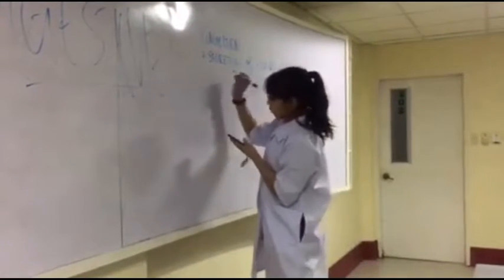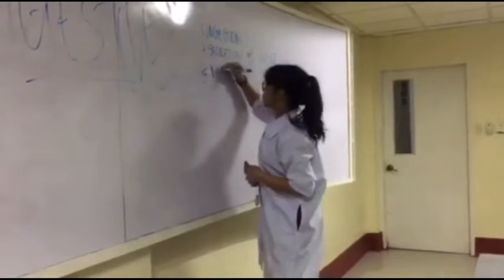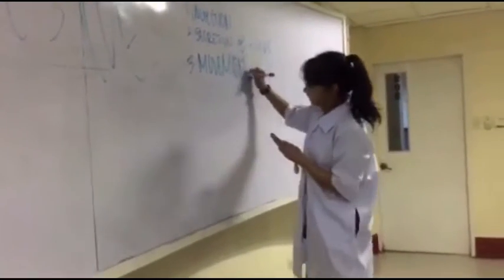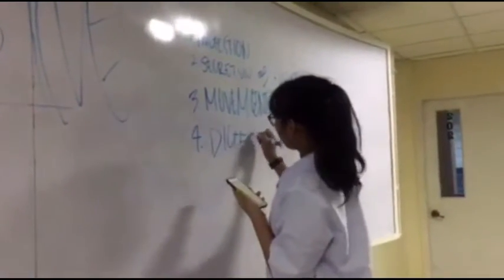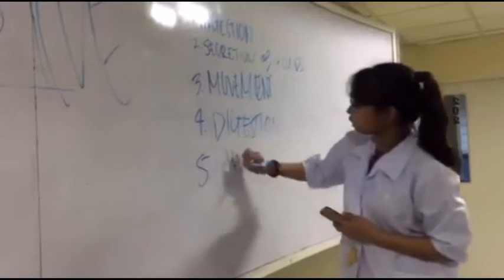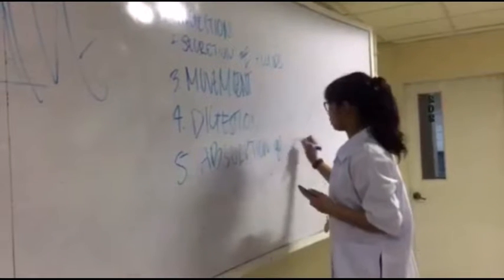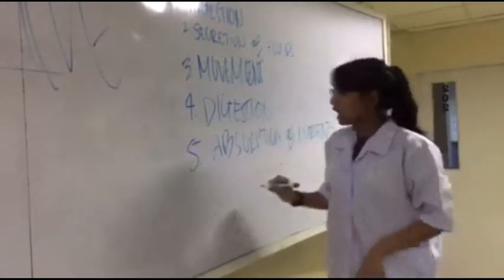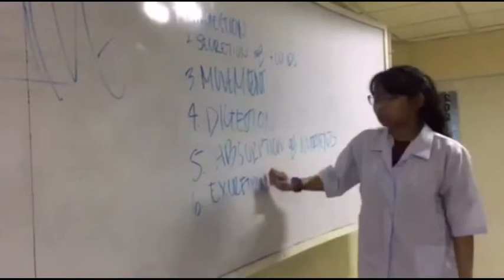The third is mixing and movement of food and waste, so parang yung movement. Next, yung digestion. Next, absorption of nutrients. And yung last, excretion of waste.